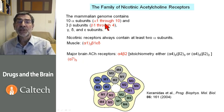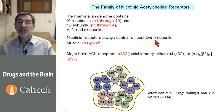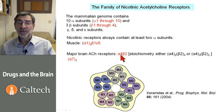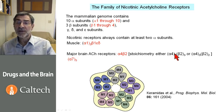The mammalian genome contains about 10 genes for alpha subunits, 3 for beta subunits, and also the gamma, delta, and epsilon subunits. Nicotinic receptors always contain at least 2 alpha subunits. The muscle receptor contains 2 alpha 1s, a beta 1, and an epsilon and a delta. The major brain nicotinic receptors contain both alpha 4 and beta 2 subunits. The stoichiometry, which is denoted here by a subscript, is either 2 alpha 4s and 3 beta 2s, or 3 alpha 4s and 2 beta 2s, and in other cases there may be an alpha 5 subunit, which we won't have a chance to describe until later in the course.